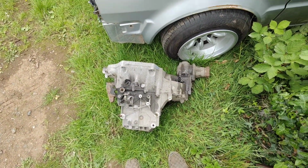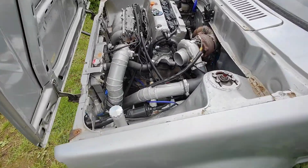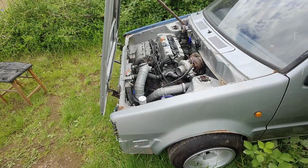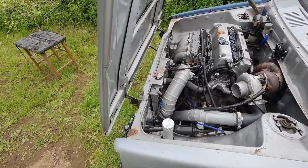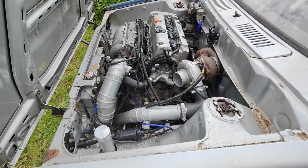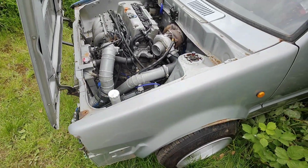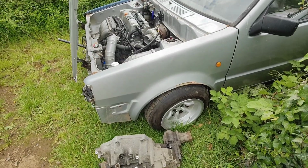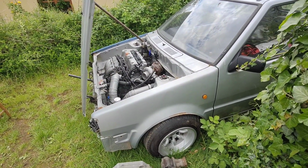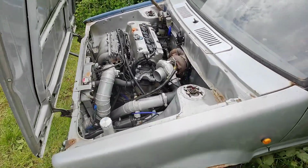So the next stage is to start pulling this apart so I can get the gearbox out and trial fit this gearbox. I think I'm going to pull all the boost pipes out, the intercooler radiator, maybe take the turbo off, gear shifter cables, wheels, undo the lower arms and get the driveshafts out. Then I'm going to see what the time is and maybe call it a day, because it is already 2 o'clock and I've got work tomorrow, unfortunately.